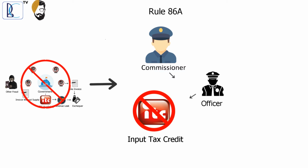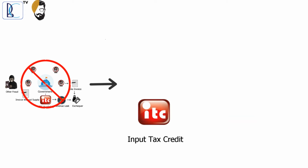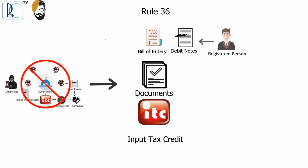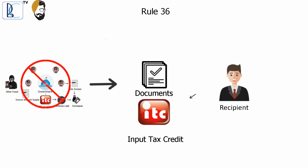Where the officer has a reason to believe that credit has been fraudulently availed or is ineligible to avail credit. Where credit has been availed on the basis of documents prescribed in Rule 36 of the CGST Rules, invoice, debit notes, bill of entry, by a registered person. Supplier of credit has been found to be non-existent or not to be conducting business from his place of registration. Recipient of credit has been found to be non-existent or not to be conducting business from his place of registration.